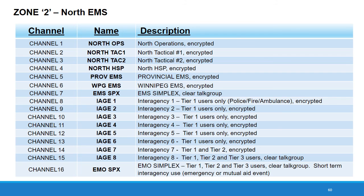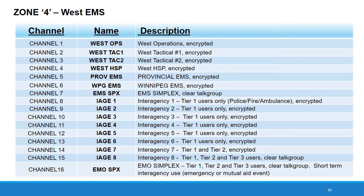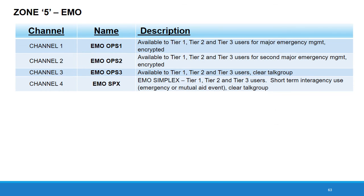North EMS will include former Northern, Burntwood, and Churchill regions. South EMS will include the former Central and Southeastman regions. West EMS will include the former Parkland and Assiniboine regions. Zone 5 will be EMO and utilized for major incidents. Channel 4, EMO simplex, will be similar to what is utilized today for MIMO simplex.